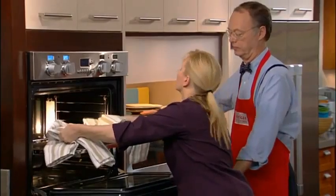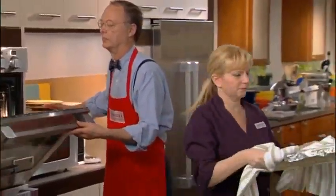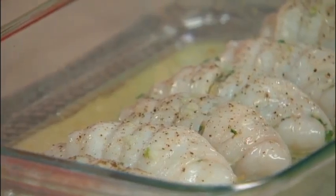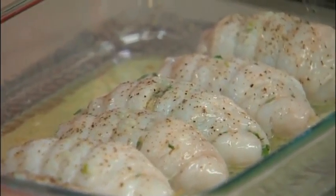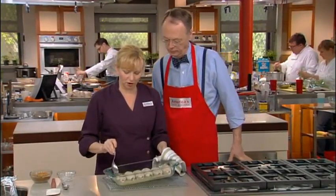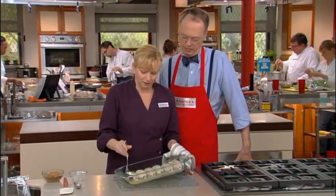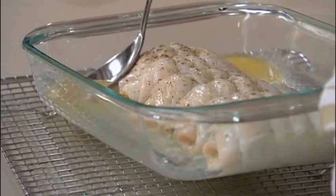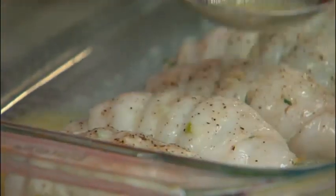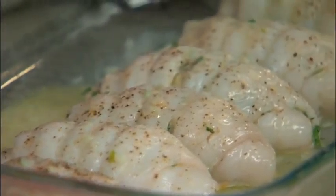All right, so this is 25 minutes. I'll carefully remove the foil. Et voila, they are still there, but obviously they're not so pretty. You see all this beautiful little juice, and that's a lot of that garlic and butter. What do you mean they're not pretty? They look great. They're all right, but we're gonna make them look gorgeous. So first thing I'm gonna do is just baste the fish with that fabulous garlic and butter juice.